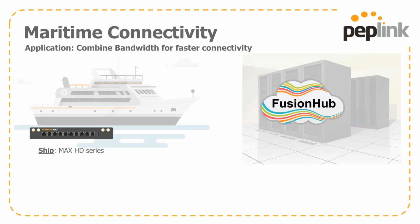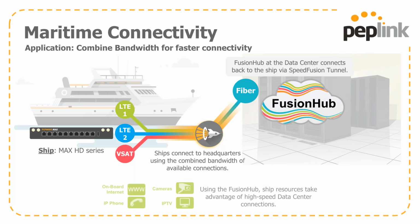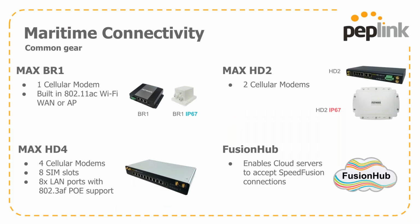And when you're in the deep water, of course, VSAT's probably going to be about your only option. How it works again is we have our point-to-point connections set up in HD on the boat. We are using multiple internet connections going back to the data center. The Fusion Hub at the data center is collating everything back together with a beefy back end, let's say. And then using resources on the ship, you have the ability for that higher speed throughput through SpeedFusion for internet, VoIP phones, TVs, cameras, etc.